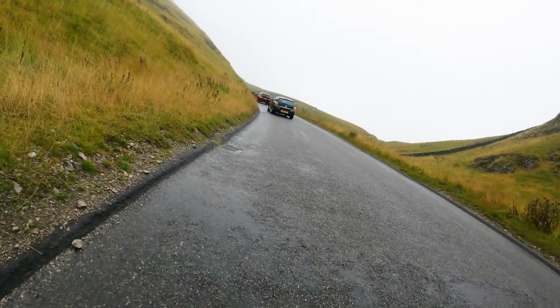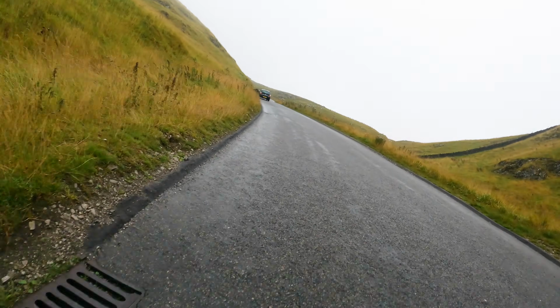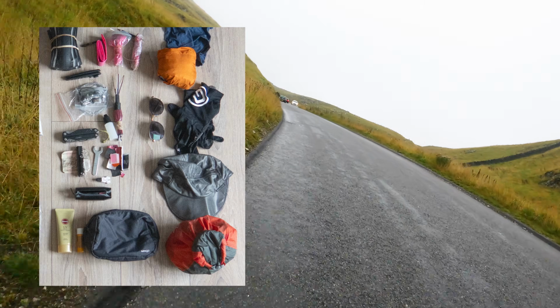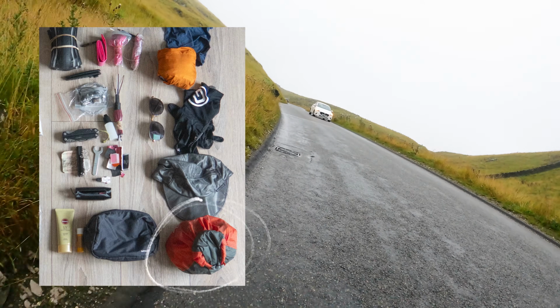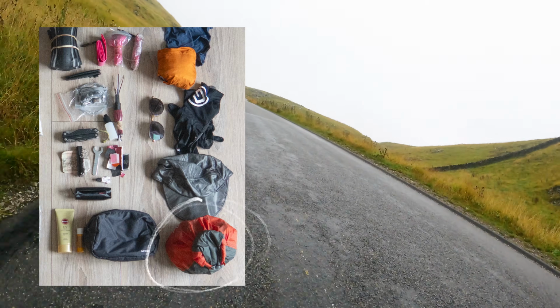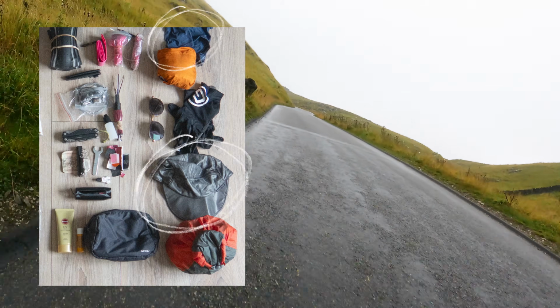Clothing. For most of the ride, I wore a long-sleeve cycling jersey, long bib tights, and a gilet. In my bag, I have an orange waterproof jacket, which I ended up using a lot on the second day. I also have long underwear and a long-sleeve merino wool shirt for sleeping and spare socks. I also have a buff and a hat.